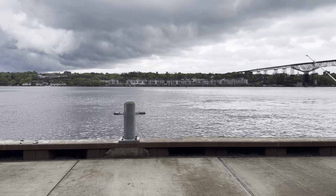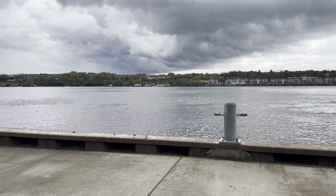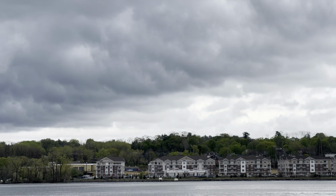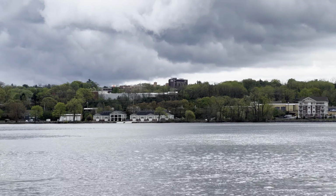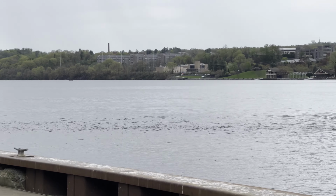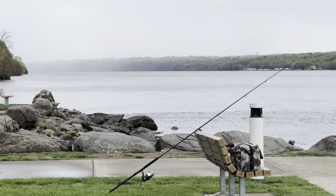Look at that thunder cloud. That's pretty wild. I don't see any lightning or hear any thunder, so I guess we are okay. Check that out. Nasty looking. It's been raining most of the day. A little fog over there. That's pretty cool.